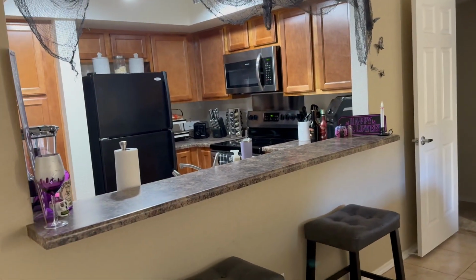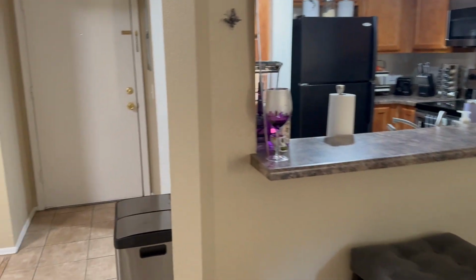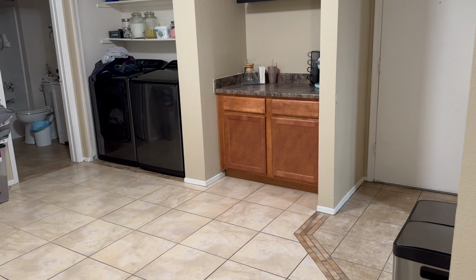And on this corner ledge here, that's where the dog food and their water bowl is. And over here is the kitchen. Our bar stools are there, which is nice. And then you walk over here. I'm trying not to make you guys get dizzy.